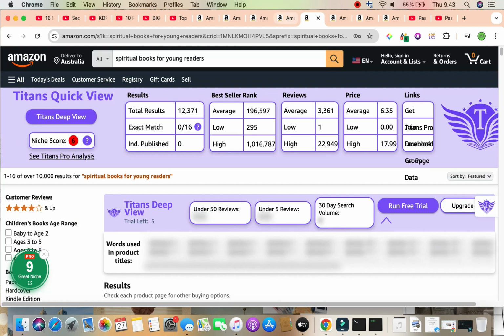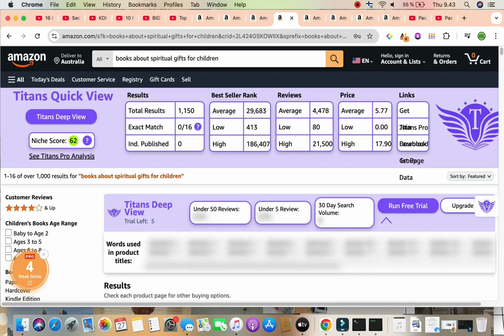Now let's head over to the next keyword, number 5, and this one is books about spiritual gifts for children. Yet another great, amazing keyword to use for the subtitle or for the 7 keyword slots. We've got a keyword niche score of 62 and total results within that 1,000 range, sitting at 1,150. The average bestseller rank is also within the acceptable range under 100,000, and it is averaging 29,683. Average reviews of 4,478, and the average price is $5.77.